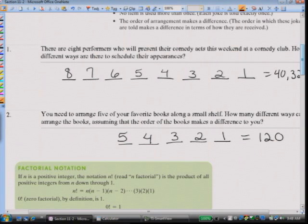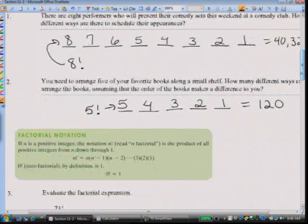So 8 factorial means exactly this: 8 times 7 times 6 times 5 times 4 times 3 times 2 times 1. New symbol in mathematics. So 5 factorial is this. Okay? That's why they say n factorial means n times n minus 1 times n minus 2 all the way down until 3, 2, and 1.